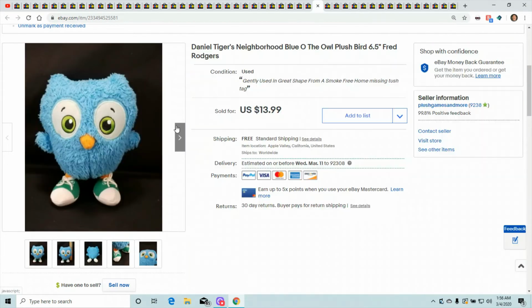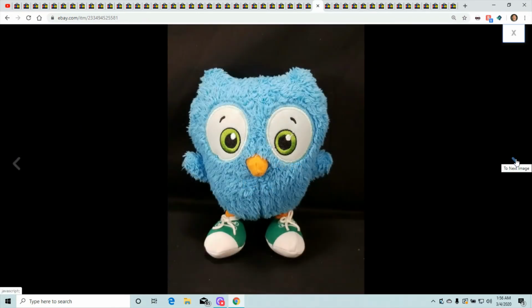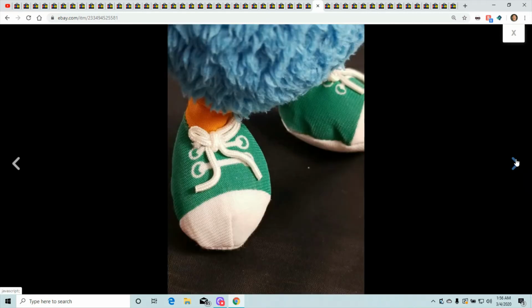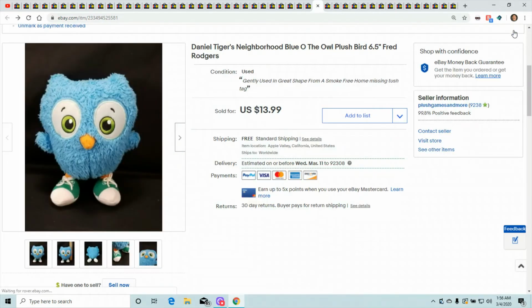This guy, I've lost this guy so many times. Every time I was looking for him, I couldn't figure out what he was from. So I put him in Nickelodeon. I put him in PBS. I kept forgetting that he was a Daniel Tiger toy because it's just a bird and didn't have a tag anymore. But yeah, finally found him and I'm like, oh, thank God. It took me 2 days to find this guy. But yeah, I got $13.99 and I'm glad he's gone. I will never lose him again.